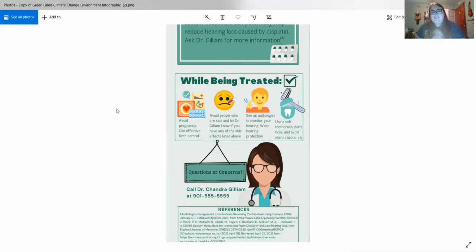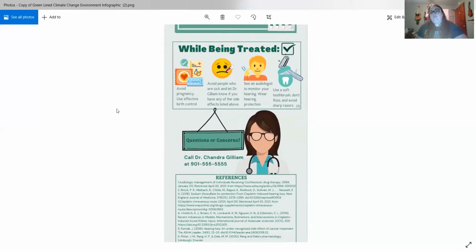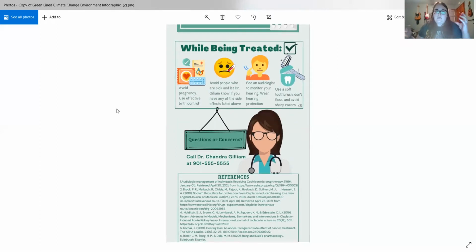And then also setting in that piece of audiology where you want to monitor your hearing and wear hearing protection. That's really important, and making sure they know that as they start treatment. Also use a soft toothbrush, don't use floss, and avoid sharp razors because there's an increased risk of bleeding. And then letting them know if there are any questions or concerns, because this is just a quick infographic set of information, where they can contact me if they have questions or concerns, and then also my references.